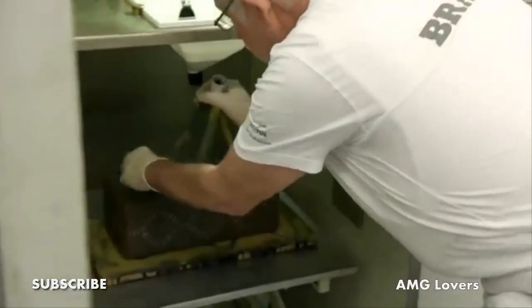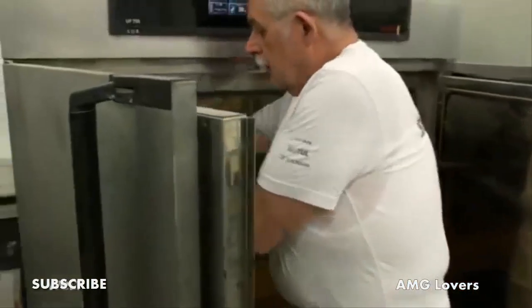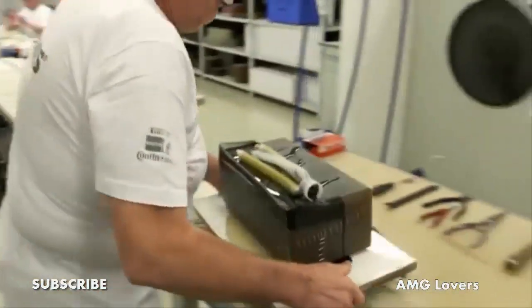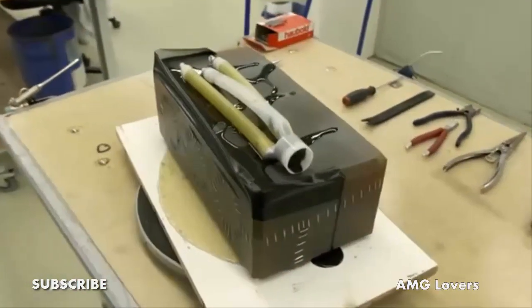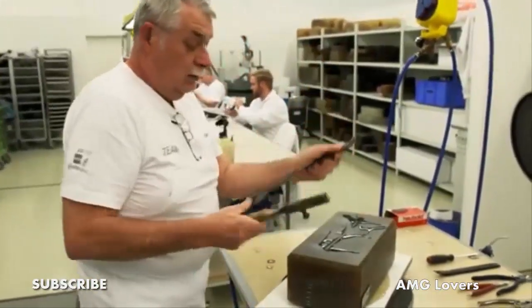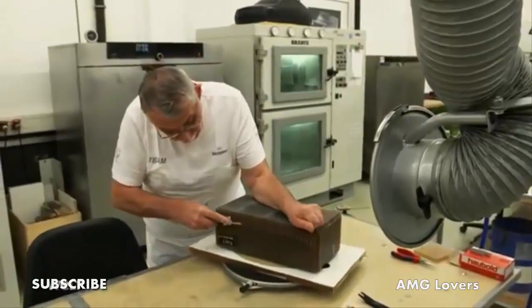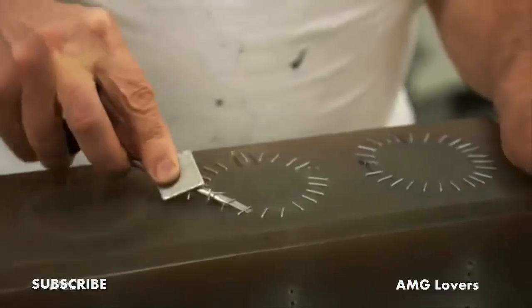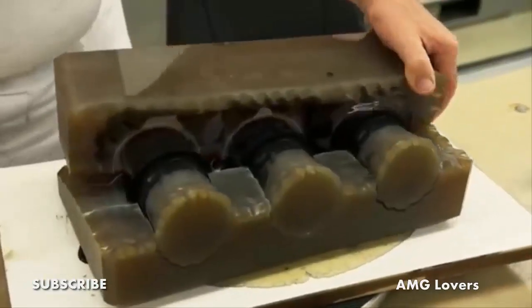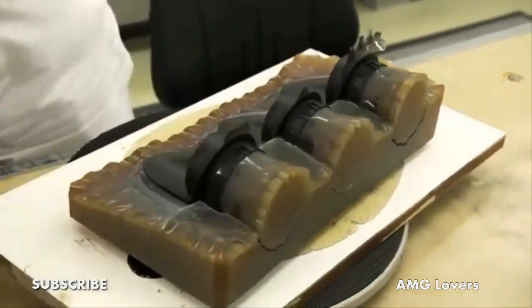The casting process takes 15 minutes. After resting for a further 45 minutes in the curing oven, the silicon block is then opened. Depending on the material, the employee may repeat this process between 20 to 80 times, after which the mold is no longer usable. The freshly molded vehicle parts are now taken out.